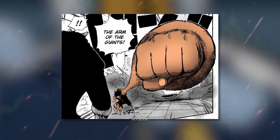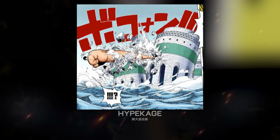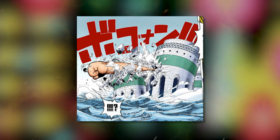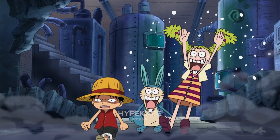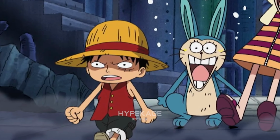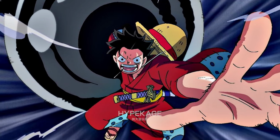In this form, Luffy bites his thumb to create an opening, then inflates his arms to a massive size, enabling him to launch more powerful attacks. However, this comes at the cost of reduced mobility. Initially, using Gear 3 caused Luffy to shrink into a small child, but after the time skip, he mastered this form and no longer experiences the shrinking effect.